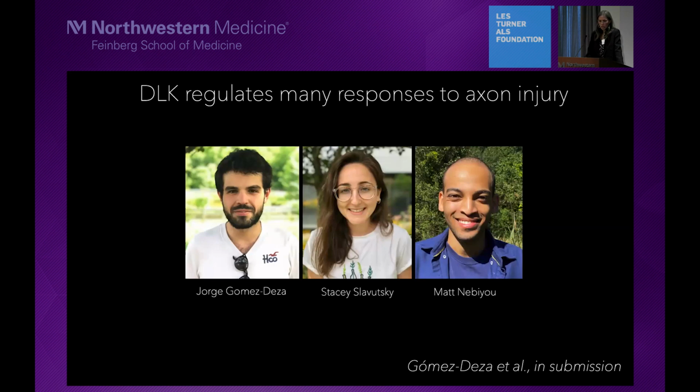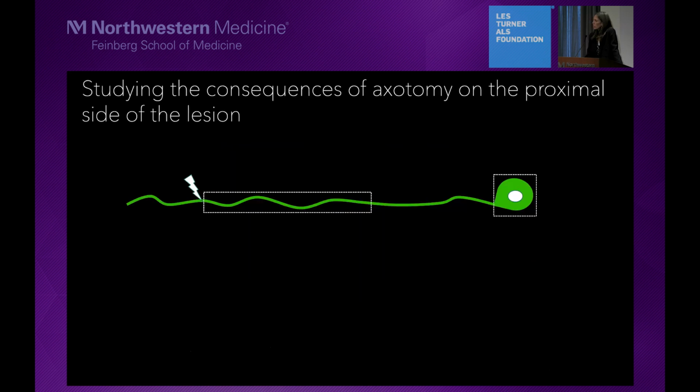What Jorge decided to do in this study was a very detailed experiment within a neuron: cut the axon using a laser beam, and then image what's going on inside the axon and inside the cell body.